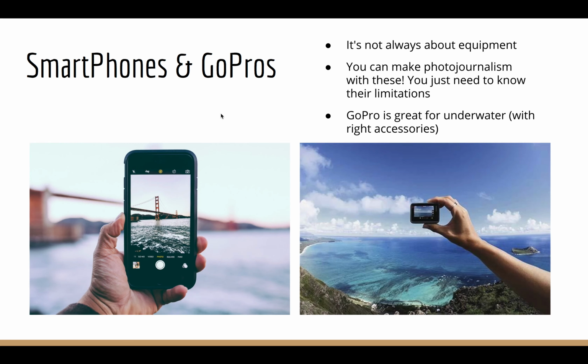Of course, again, any camera will get you some photos. You just have to be aware of its limitations and know how to use those limitations to the best. So, your smartphone, sometimes the best camera is the camera you have.